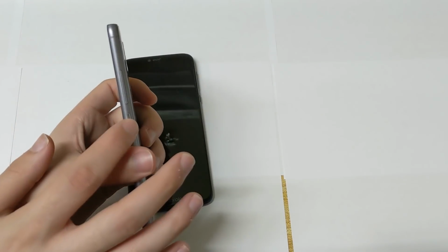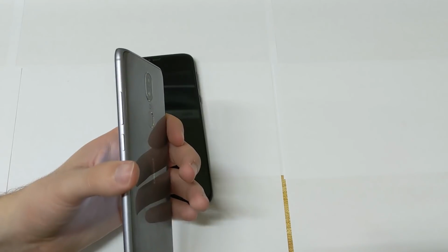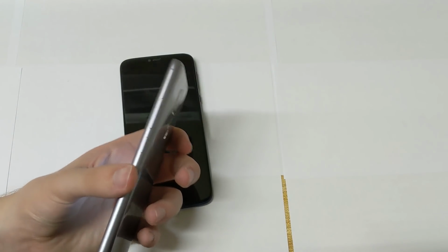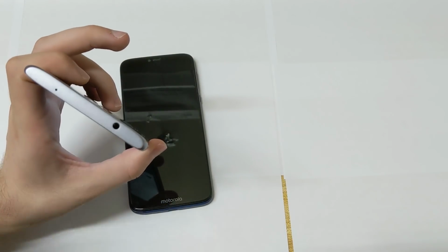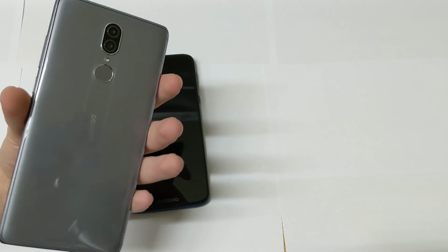On the right hand side you have your power button as well as your volume up and down, and they're also pretty tactile. Not as tactile to me as the Moto G7 Power, but they're still pretty good. And on the top you have a headphone jack and a microphone. So that's really it for the basics, and the Coolpad logo is right here on the back, whatever.